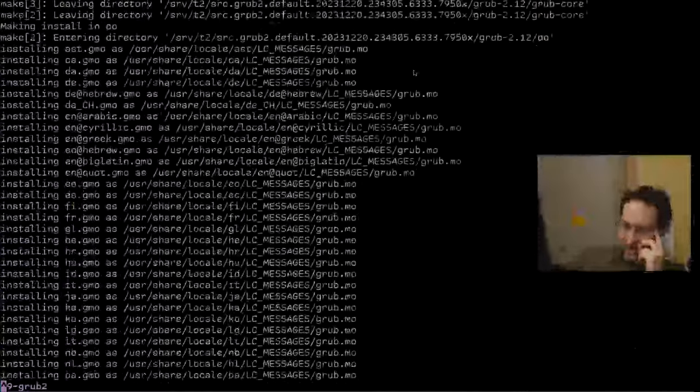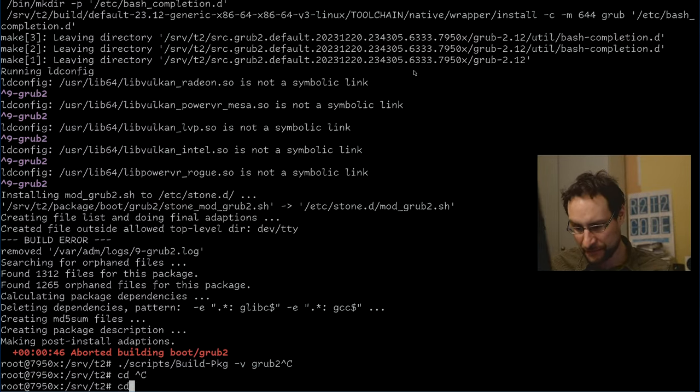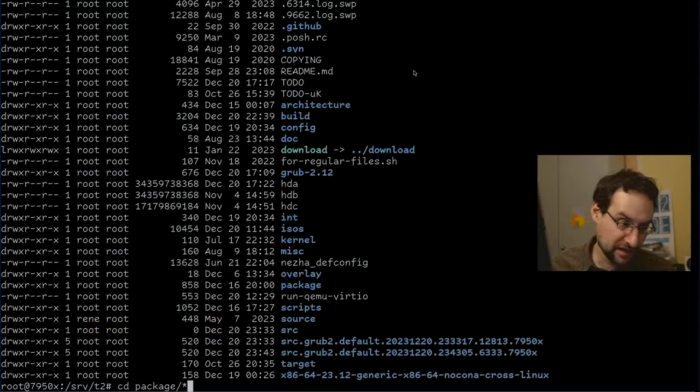So probably they are generating that from also this devtty. Okay, it fully built except some devtty. Let's see if the rest builds in GRUB 2. I mean, yeah, this is just, it's one effing hour, right? For just some GRUB update.